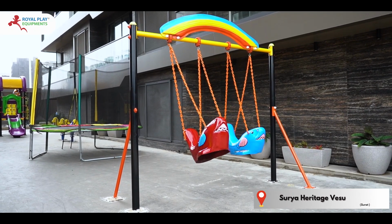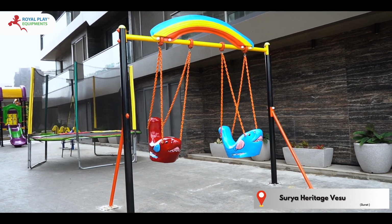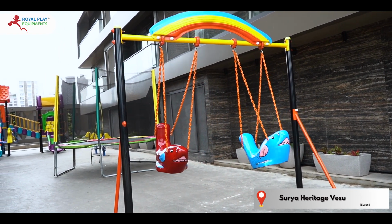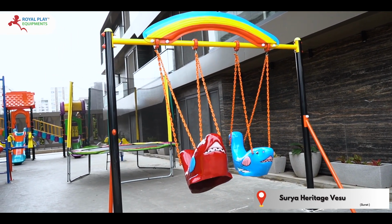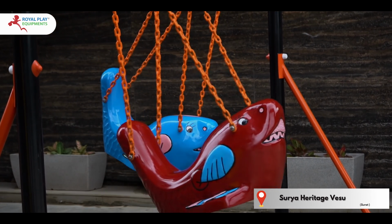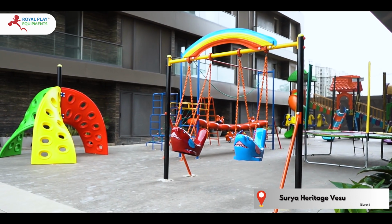Introducing the 2-seater Dolphin Swing, where fun meets fantasy. With its charming dolphin structure swing, complete with FRP seats and a rainbow plate, this swing set is more than just a piece of equipment. It's an invitation to embark on a magical adventure.